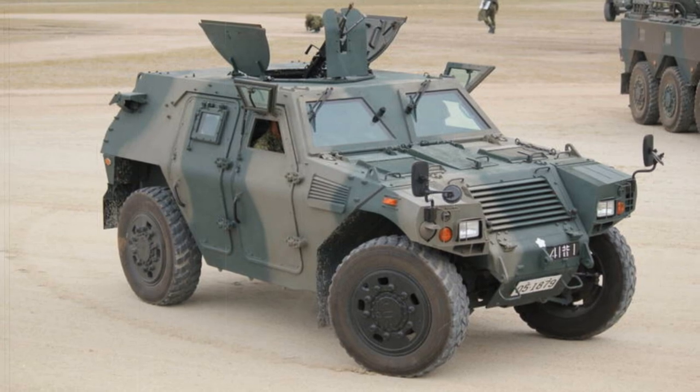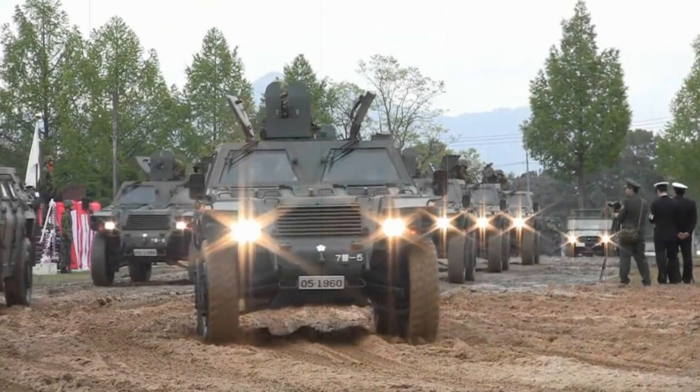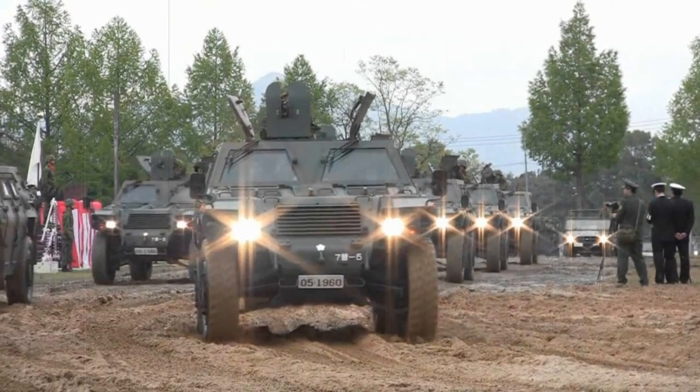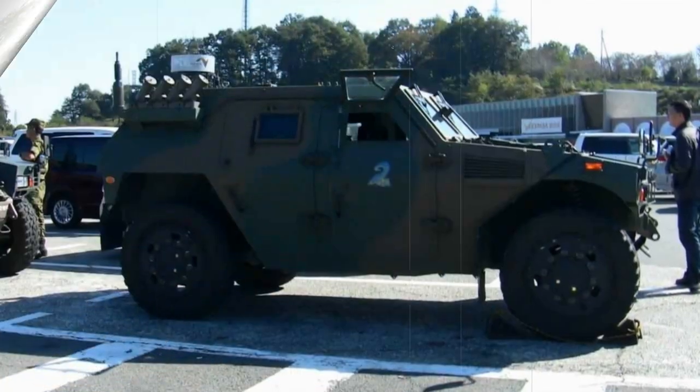The Komatsu LAV has seen combat service with JSDF ground forces in the Iraq War theater. Nearly 2,000 of the type have been produced by Komatsu of Japan. It is recognized internally by the company as the KU-50W.